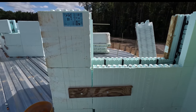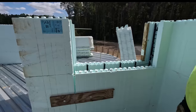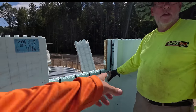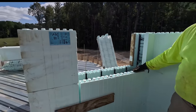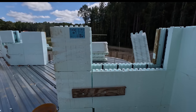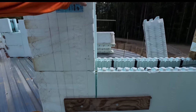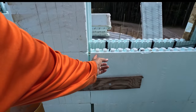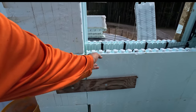Almost to 2. Yeah. 1, 2, 3, 4. So 1, 4, and 1.5. Yeah. Cool. Now, if this had ended up where the wall stopped here and the corner started, then we could have just put it up. So that's one thing to keep in mind when you're planning your job out.